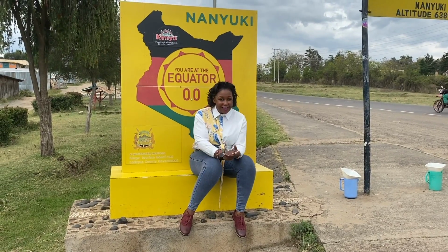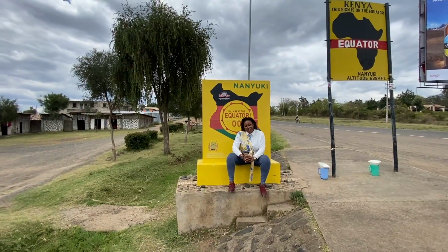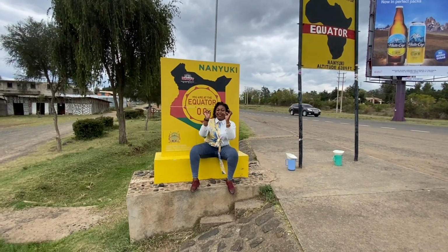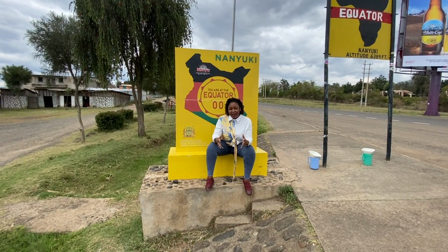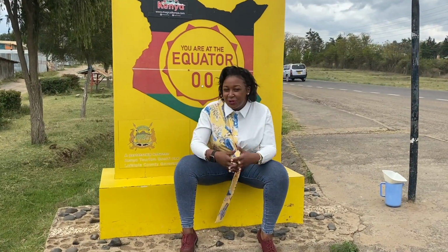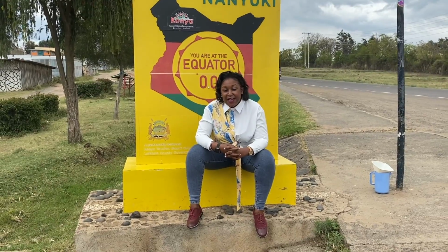But before we get there, look at this. I am seated at the equator. How amazing is this? I hope you've ever come here. If not, let me just tell you the only thing that I actually know about it. This is actually an imaginary line that divides the earth into two, between the northern hemisphere and the southern hemisphere. Do you remember your geography? Well, that's the only thing I think I remember about the equator. And we're here. I can't wait to show you what lies ahead at the El Pajeta Conservancy.